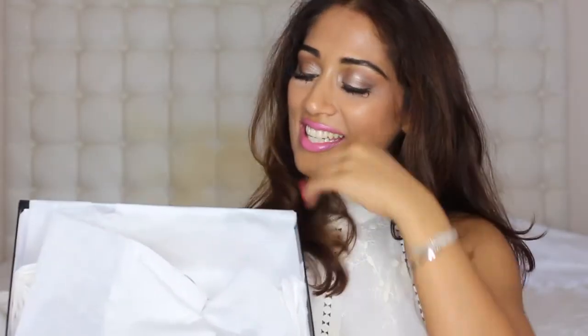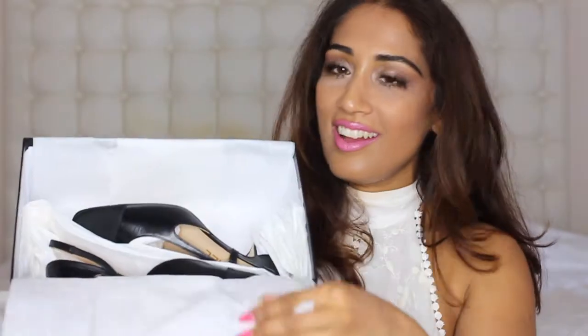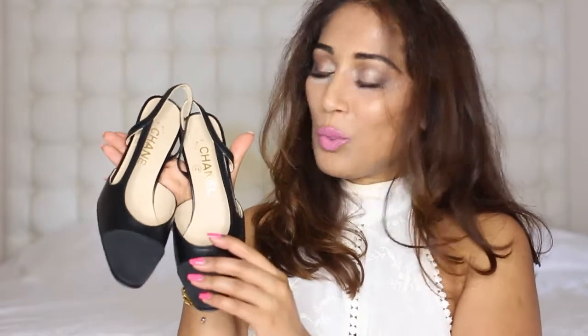Have you guessed what I have? Excuse the rustling paper. And here they are. I've just bought a new pair of the same style because I'm like that. Once something fits me or it's comfortable and I love it, I will get it in more than one color. So these are the black leather version of the block heel slingback.